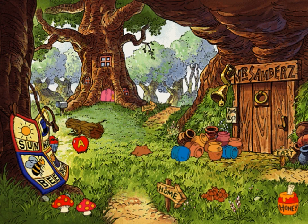A is for apple, B is for berries, C is for carrot. E is for egg, G is for grapes, H is for honey. J is for jam, M is for muffin, T is for tomato.